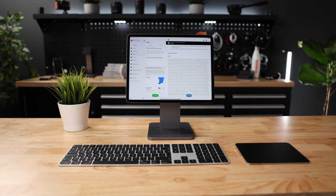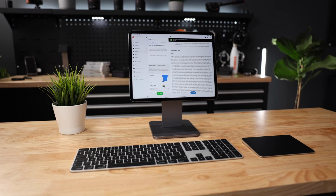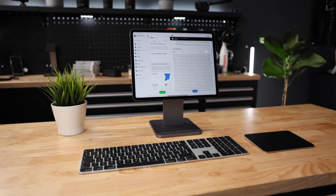Now, there's a couple of ways I like to use this stand. Probably the most obvious use case is as a standalone iPad setup with a mouse and a keyboard combo, or rather a trackpad and a keyboard combo, which I prefer since the trackpad mimics the swiping on the iPad and feels more natural to use. Now, because the stand is height adjustable, I have no problems working like this for several hours.